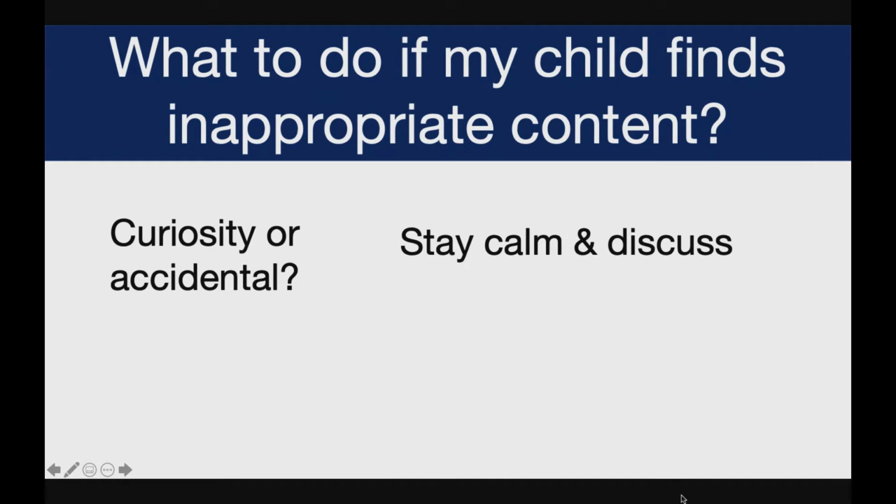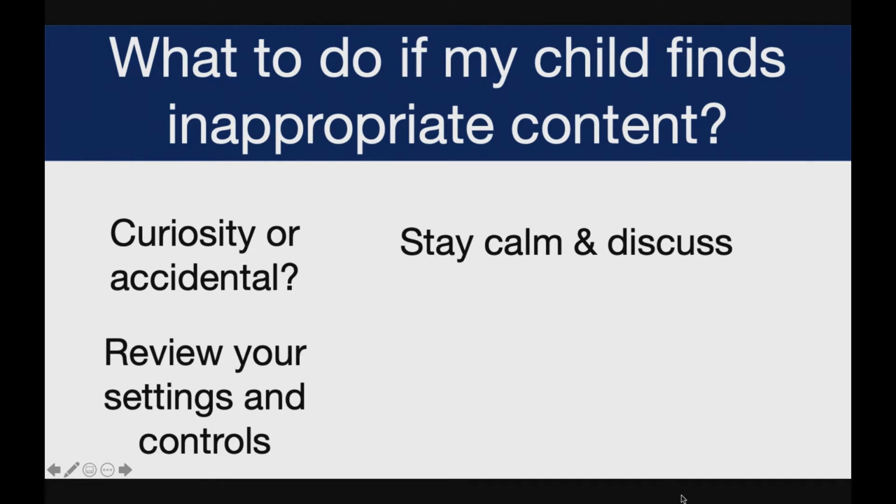Stay calm and discuss what they've seen and how it made them feel, and then that allows you to assess what emotional support they may need. They might be quite distressed by something they've seen, or very, very upset, and they need you there to be able to process it and talk through it.